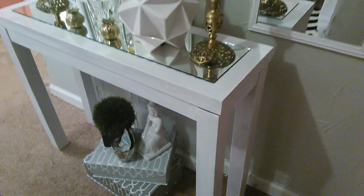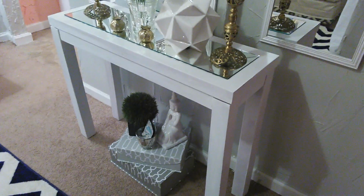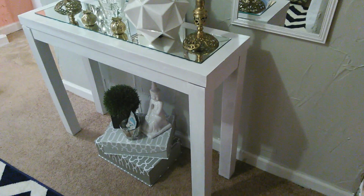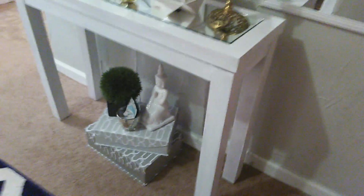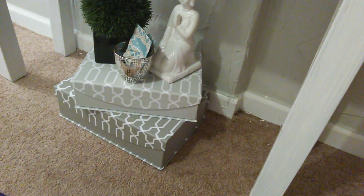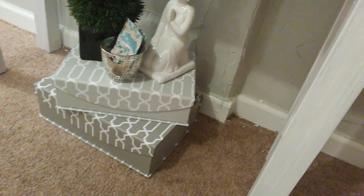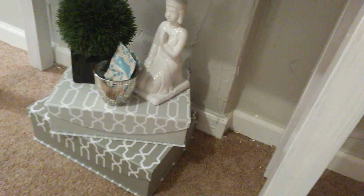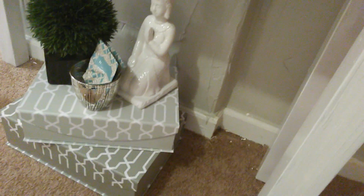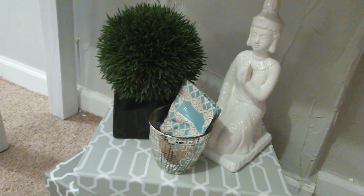On this side, that table we had already had. It was a dark color that I ended up painting white because I love the white so much. The two boxes down below were on clearance. The biggest box was on clearance for $3.99, and then the smaller one was on clearance for $2.99 at Burlington Coat Factory. And on it, I just have one of these little green topiaries, or I think that's what you call them.